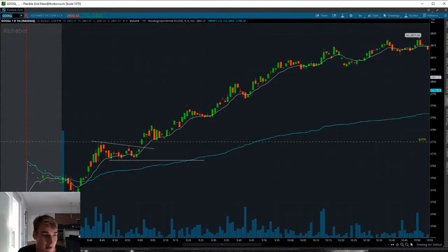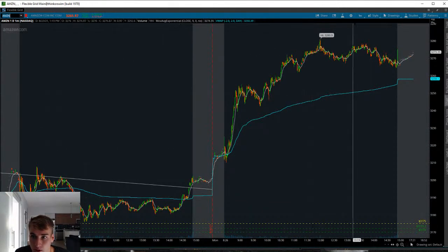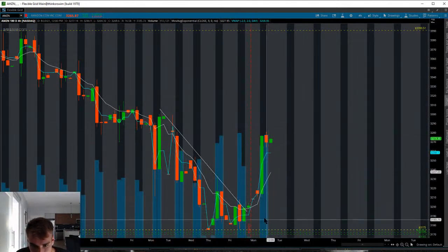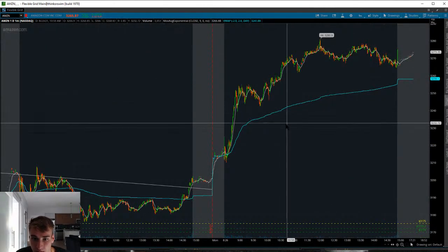So a couple other stocks made big moves today. Amazon had a really big push up today. As you can see here, it looks insane on the daily. We had this downward resistance here, and we broke out above that. So Amazon is looking good to the upside now.